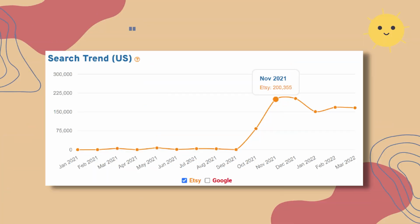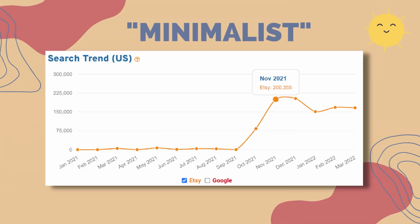And as always, items like necklaces and earrings will always remain in high demand during the warmer months. But it's more important to note the specific themes and styles that can be applied to those jewelry trends. For example, the term minimalist has been super popular on Etsy since around October of last year, which stands to reason that minimalist jewelry might also be a great trend to take advantage of this season.